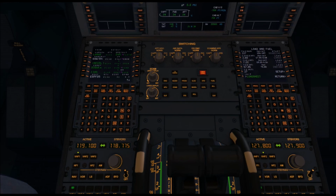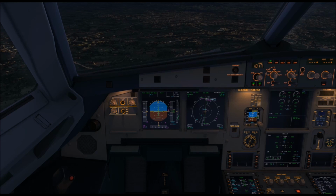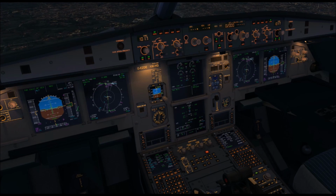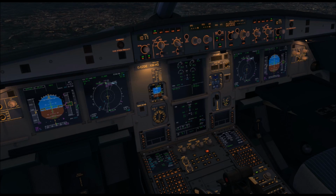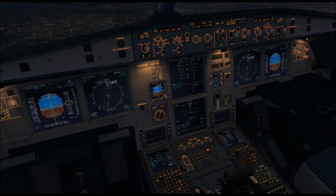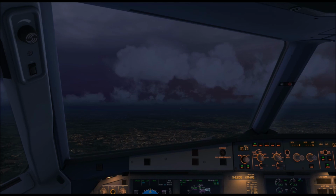244, good evening. Descend flight level 70. Lead beacon heading 270 degrees at speed 220 knots. Okay, we have descend level 70, and after beacon heading 270, 220 knots. I'll tell you, 244. That's right. Confirm aircraft type. The Airbus 321. Thank you. 2,500. 1,000 to go. 2,500.